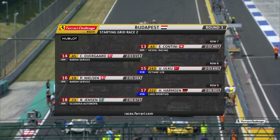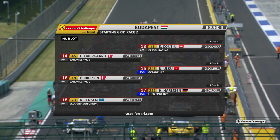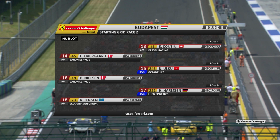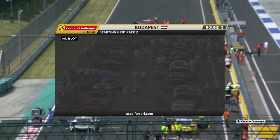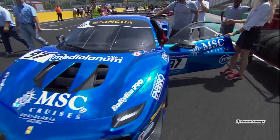And then we find Contini, Overgaard, Ulcu in the first of the 458s. Per Nielsen and Holger Harmsen in another one of the 458 cars, and then Robin Jensen, before we see Galapatar then for Octane 126. We look at Tommaso Roca in car number 97 now.